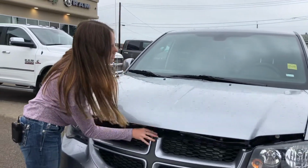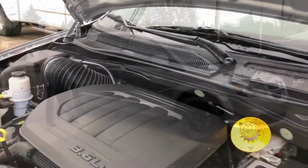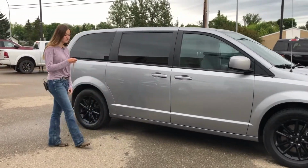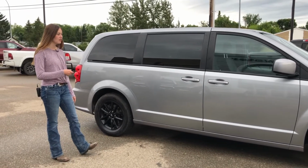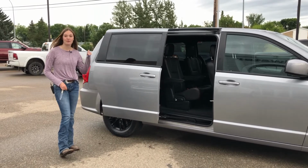And then if you come under your hood, you do have your 3.6 liter engine. Inside here you do have your color match door handles, as well as power sliding doors, so you just click a button on your fob and they will slide open for you. But now we're gonna go check out the back.